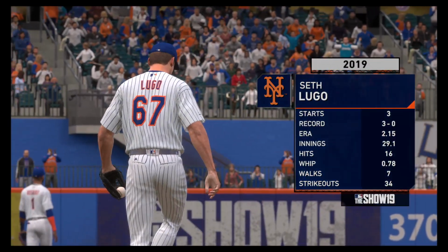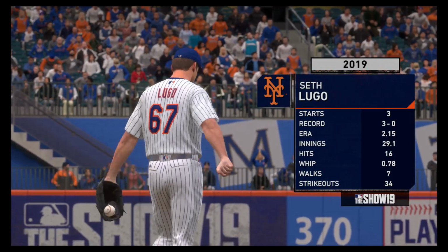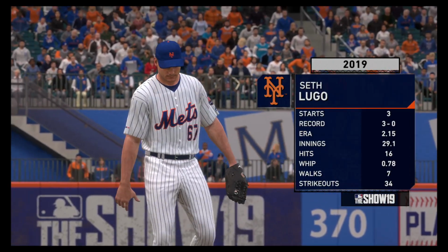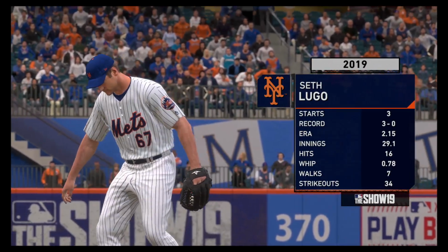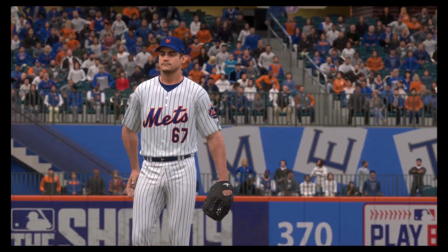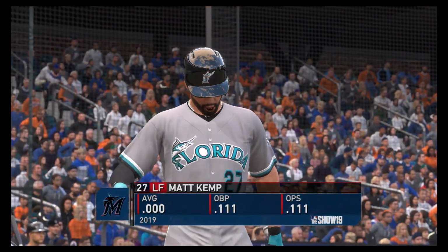Seth Lugo is ready to go as he'll be on the mound for the Mets. Dan Plesac, what's the word on him? Hey, we don't see very many guys finish what they started. He almost did in his last one, getting into the 9th inning to earn the win in his last start, and they'd love to get another 8+ innings out of this guy here today.